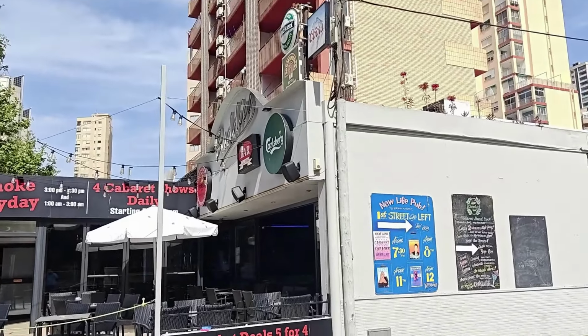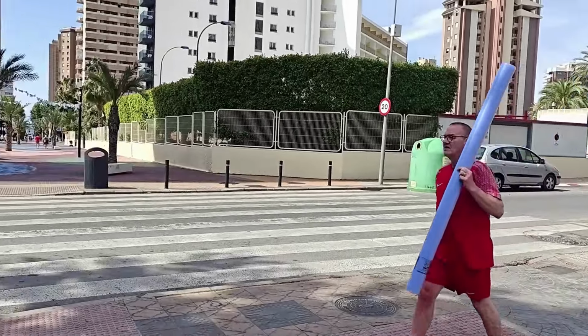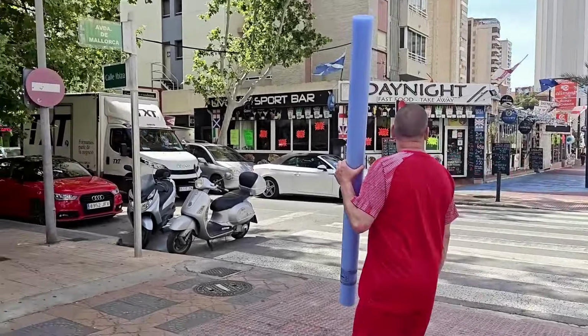Moving onwards, we then see Buddy's Cabaret Bar, who also own the nearby New Life pub, and at both you can find a wide array of drinks, deals and offers, as well as live singing acts and karaoke.